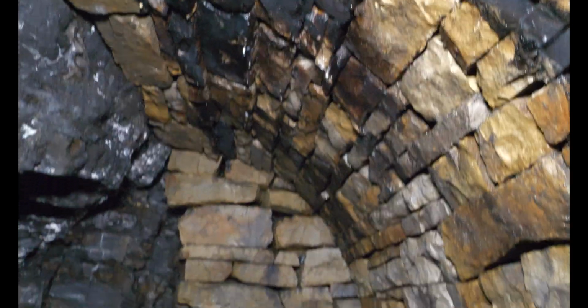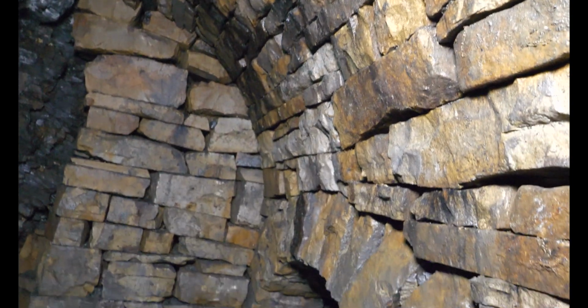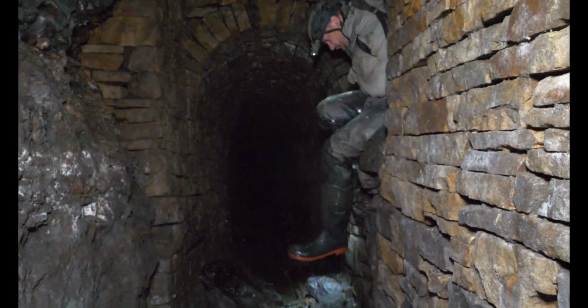And I like how they did the transitions in here. See how they go sort of from one direction to another. Really skilled work with the block work. It's certainly an art in itself, is that. The guys that used to do that.